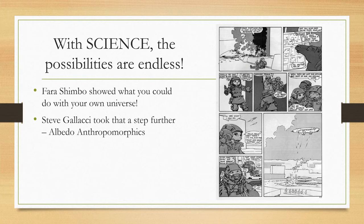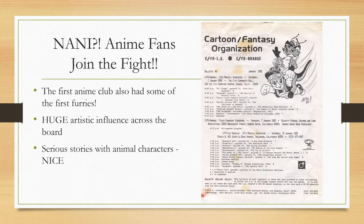He was inspired to draw up his most well-known comic series, Erma Felna EDF, which is part of his bigger anthology, Albedo Anthropomorphics, which some of you might have at least heard of. You can really see his origins as a graphic specialist in the Air Force with his art, which comes off as very technical and really enforces some of the realism. This was catalyst number two.